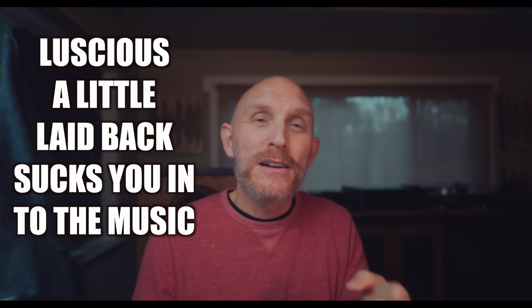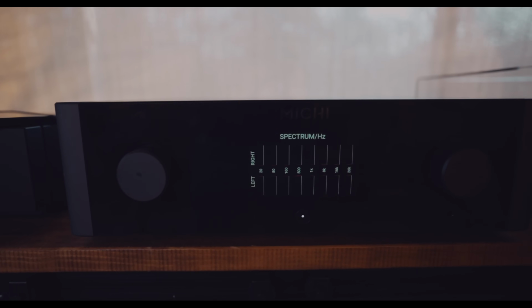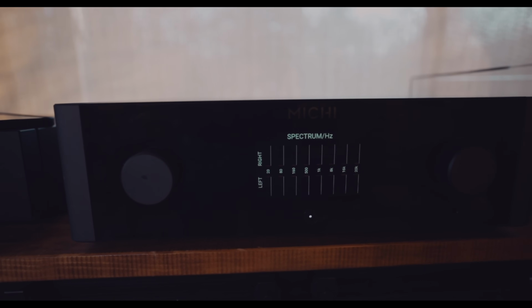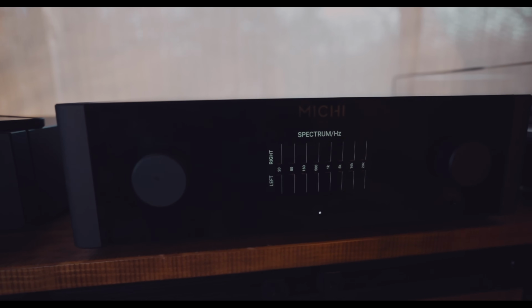So right off the bat, we noticed the difference. And at first I was like, I don't know if I like it. It sounds a little bit too laid back, but I was used to the Luxman sound, which is more forward. So Debbie liked the sound. She noticed it was warmer and laid back. She said the vocals were a little fuller with the X3, and I agreed. I'd say they're a little bit nicer in my system than even the Luxman.